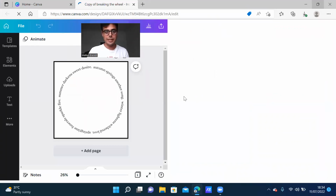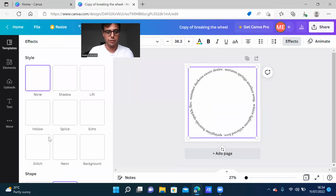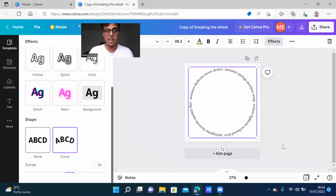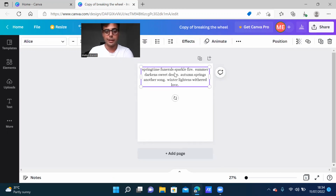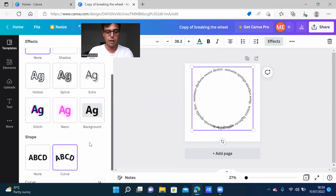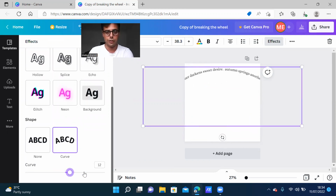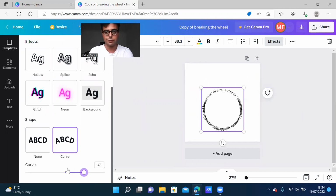So one of the things I really like about Canva is that you can easily create circular texts. The way that we do this is, imagine if we just have a regular piece of text. You can click on the text box, click on effects, scroll down to shape, see where it says curve, and then you can actually set the angle of the curve.